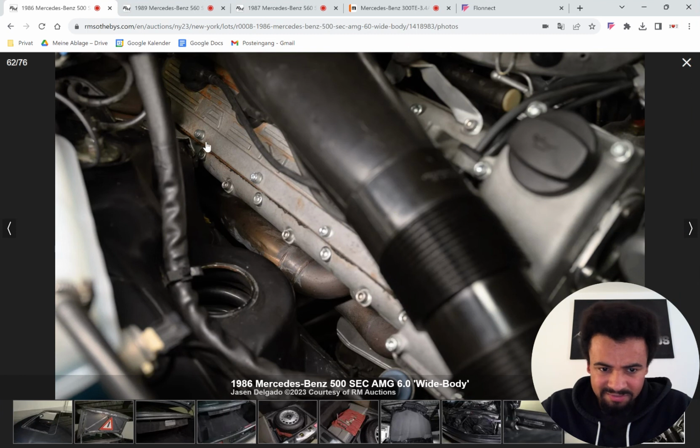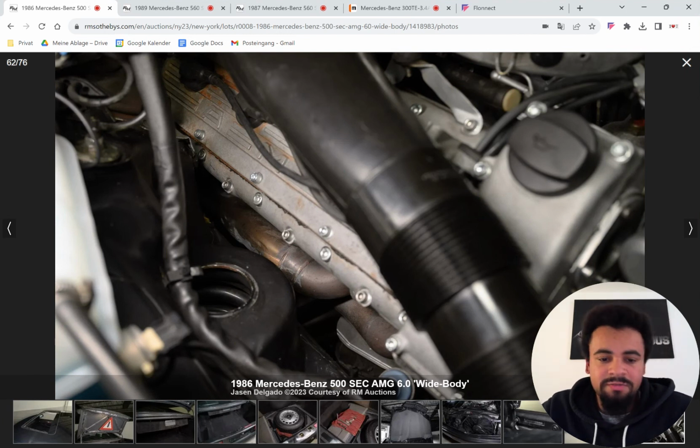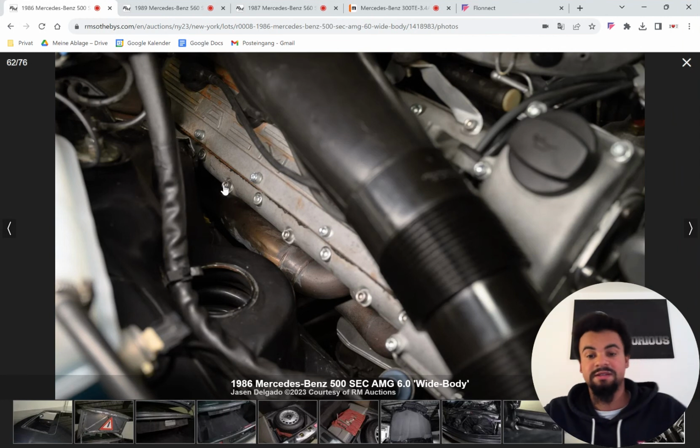especially because they seem to be scattered. This one and this one seem to be the same size. This, from just looking at it, should be an M6 screw, so a 6 millimeter screw, and these bigger ones are M8, so 8 millimeter. And I don't know why they did the steel ones up here and then the stainless steel ones down here. Doesn't make sense.